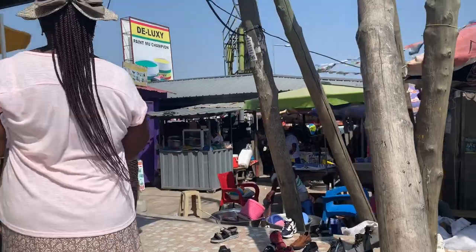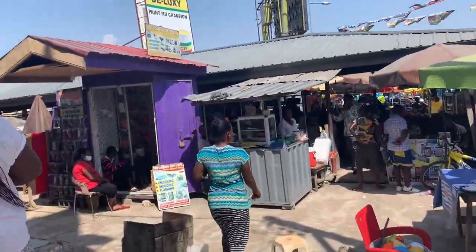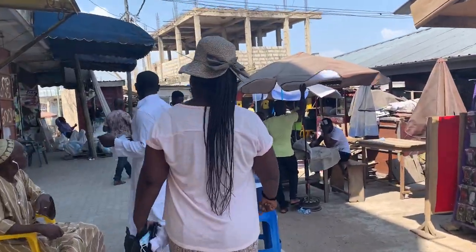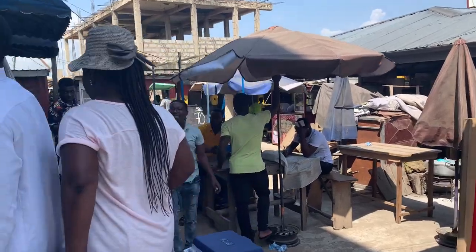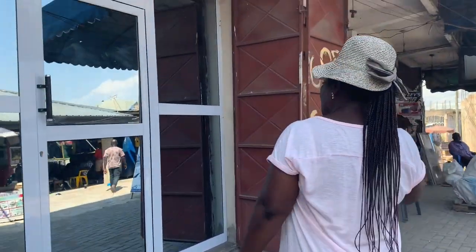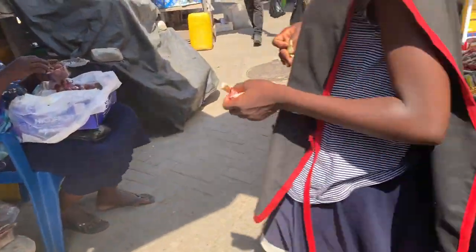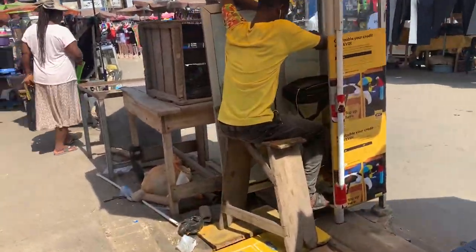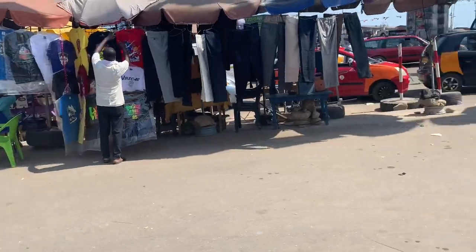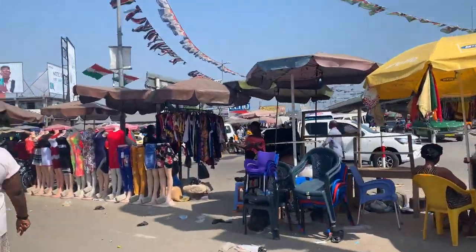The Kasoa market is divided into three major sections: the food section, which is the biggest section, the gadgets section, and the clothes section. There's also a lorry station, also known as a trotro station, in the Kasoa market. Most of the gadgets you'd find in this market are all imported from all over the world, but with the clothes, there are some that are imported and then there are some that are made right here in Ghana.